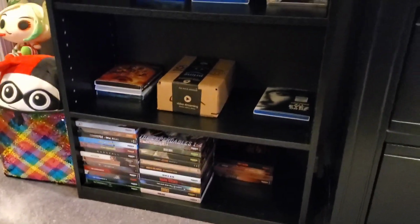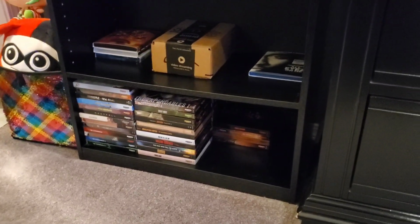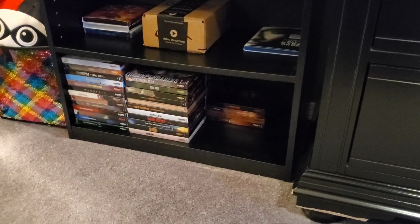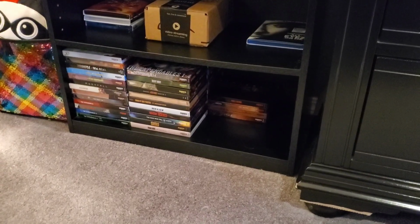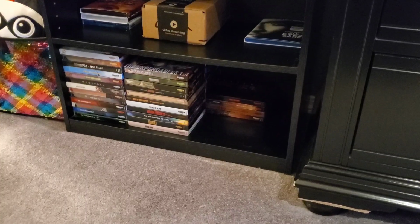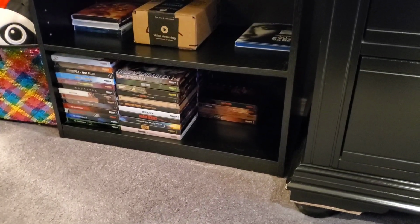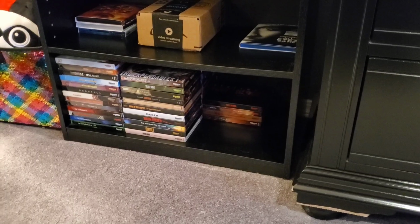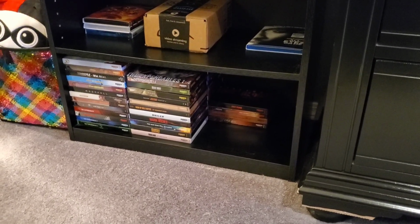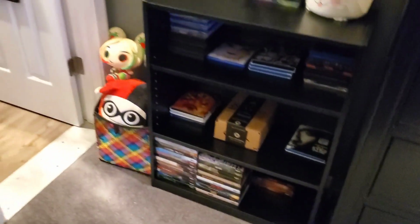But one of the things I changed from the last room tour that I did, this is where I'm keeping my Lionsgate steelbooks that I have seen right now. I thought it was a nice place to put them. It will be filling up shortly, but when the time comes, I'll figure it out and change the place of it. But as of right now, Lionsgate Steelbooks are there on the bottom shelf. I thought that was a good place to put them.